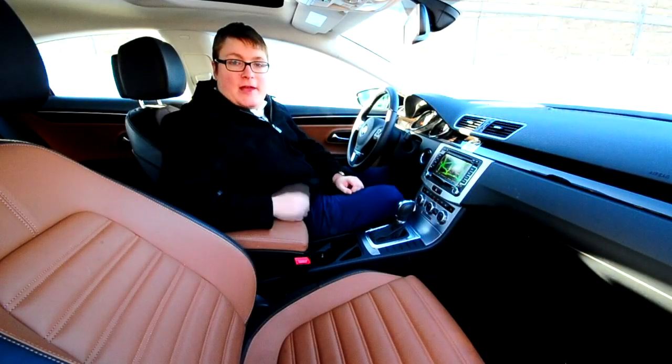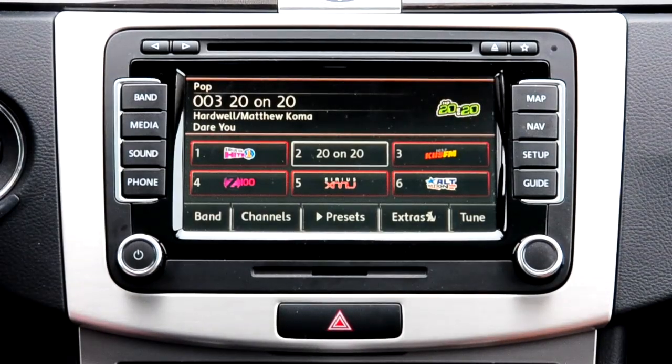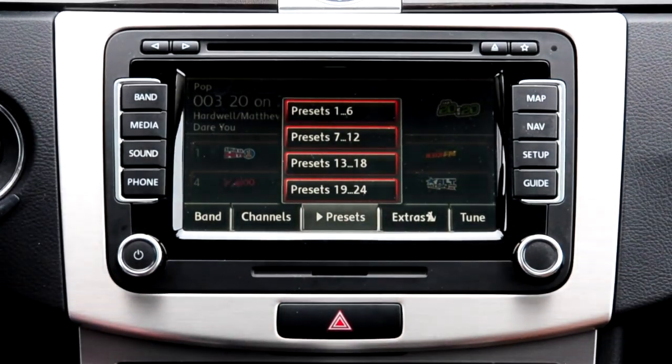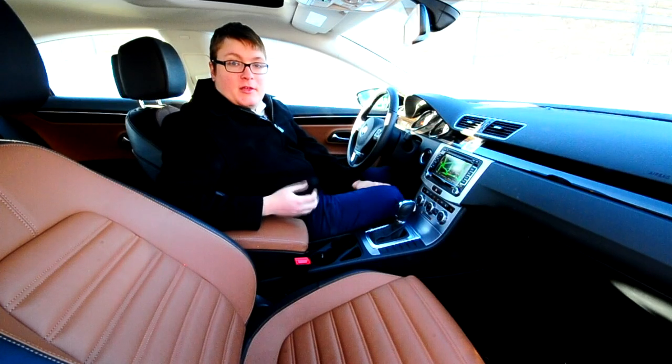Now, the 6.5-inch touchscreen is flanked by 8 different buttons that give you quick and easy access to different functions. However, when talking about the touchscreen, it's worth mentioning that there's a little bit of inherent lag that we noticed, and it didn't always respond to our inputs immediately. This is especially evident with the navigation system.